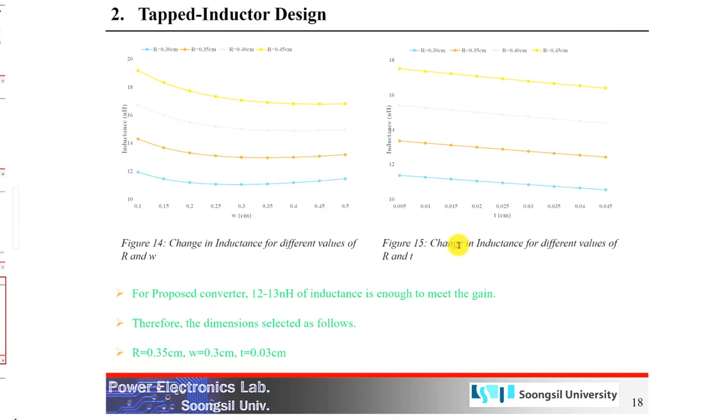The equation in figure number 15 also shows the effect of the thickness. It can be seen that by increasing the thickness, the inductance will be reduced, but we can choose an optimum point which will help us to have our desired inductance value, and also a better resistance value, which will help to reduce the losses. So in our case, these are the selected values.